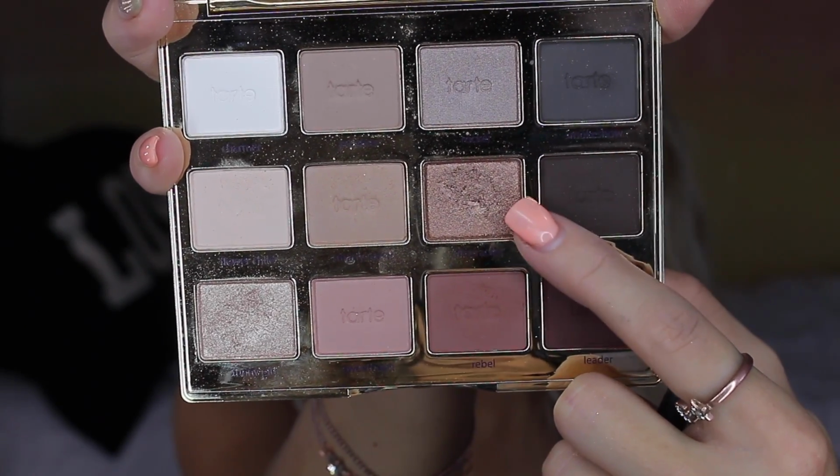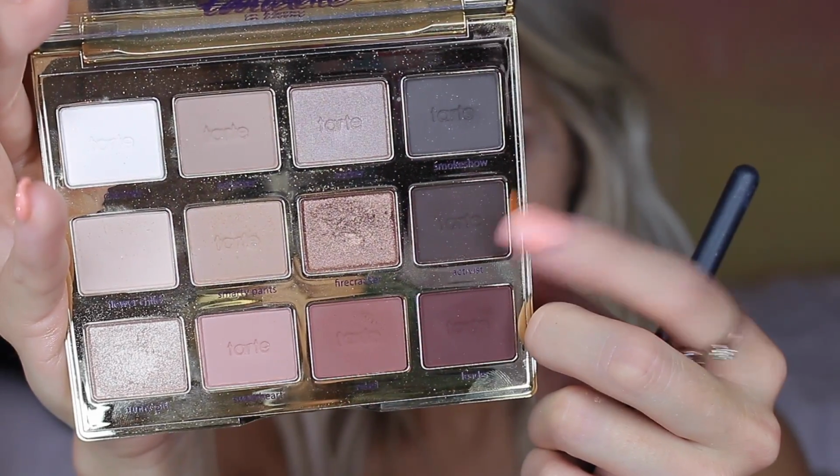I'm taking the shade Firecracker, which is right here, and this is one of my favorite colors in the palette. It's a really pretty gold, bronzy shade, and I'm just applying this on the outer third of my eye, and then I'm going back in with that same Funny Girl shade and applying that on my eyelid again. Next, I'm taking the shade Activist, and it's a really deep brown, and I'm just going to focus this up against the tape so that it's really smoked out and darkest on the outer corner.